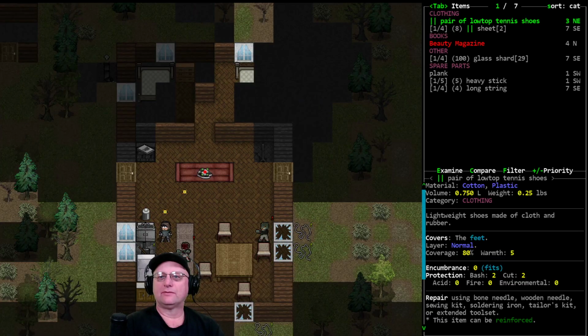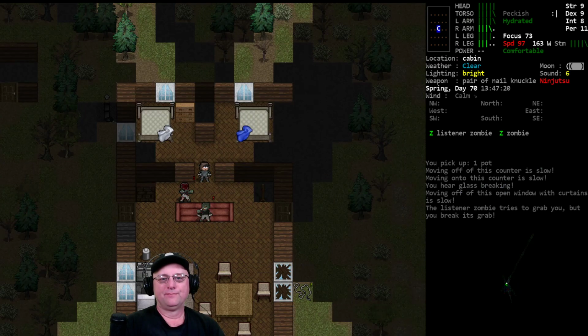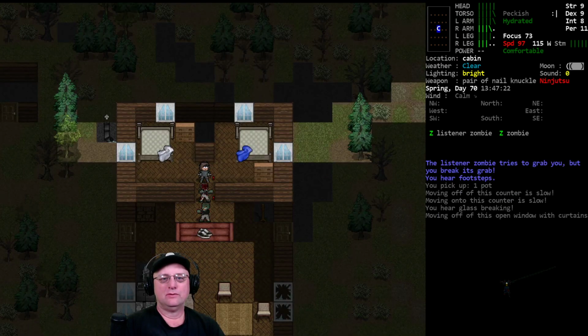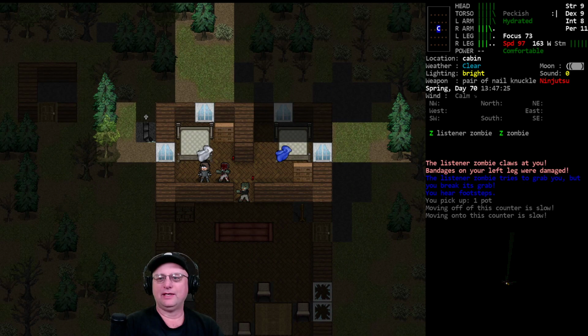What else we got? The magazine is not equal to me. 2 bedrooms. If I go either way, I'm going to have to go out a window. Oh, see? He actually got damage through. That's that 5% chance. He messed up my bandages.